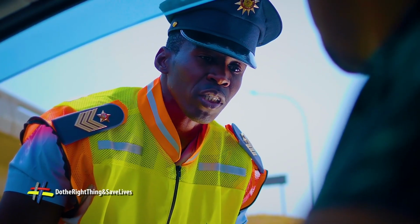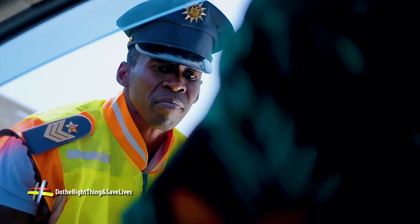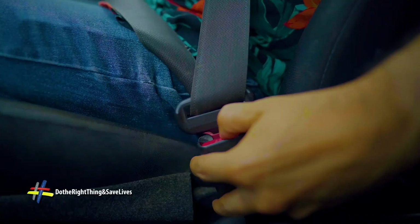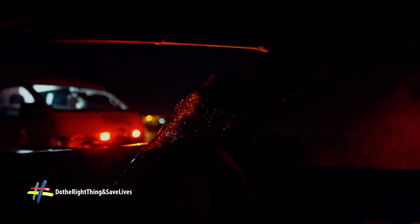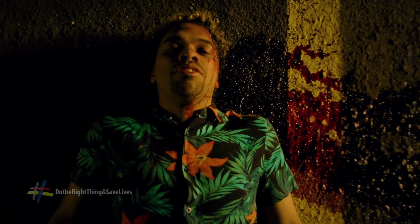Please put on your safety belt, sir. It's very important for your life. The seatbelt doesn't make me drive comfortably. Yes, that's better. Please wear your seatbelt. I did not.